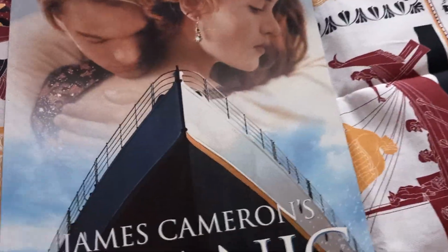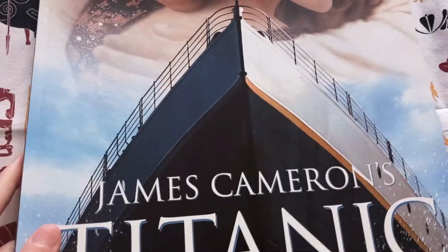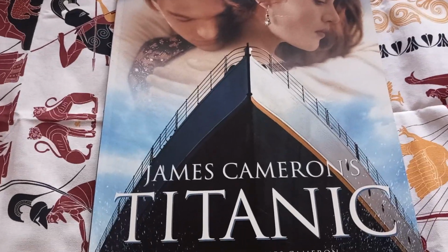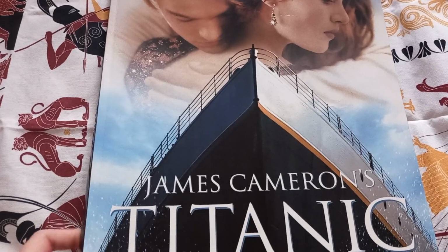So guys, I hope you enjoyed this flip through of James Cameron's Titanic book. It got released in '97. Even when I showed my mum this book, she was like, I remember this book. I remember when it was being advertised in W.H. Smith back in '97.